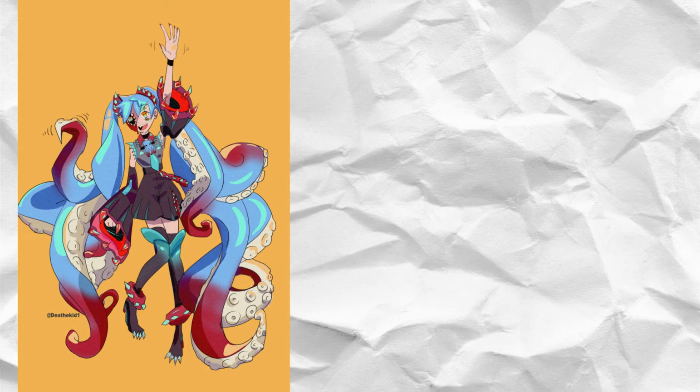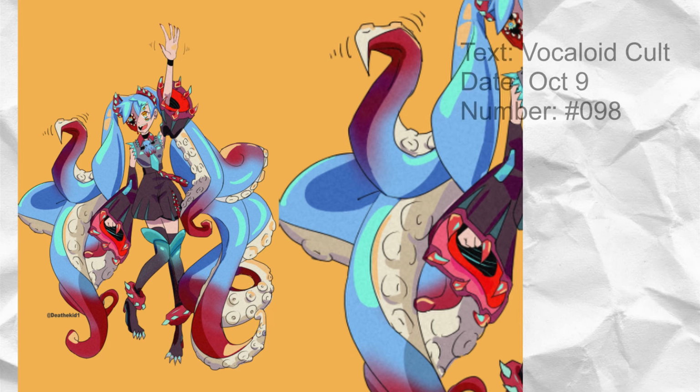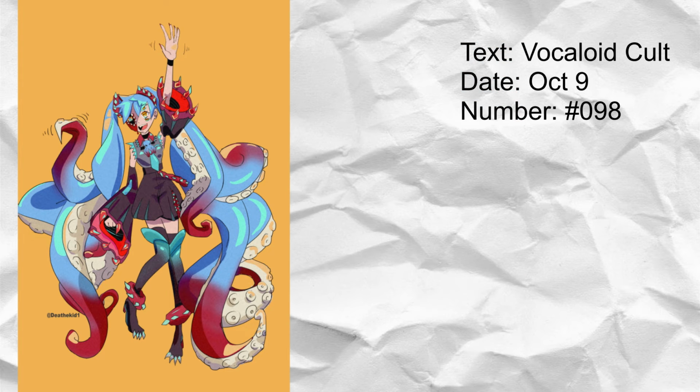Number 98. I formed the Vocaloid cult. Miku is Cthulhu in this case. She has tentacle hair. This is a really cool idea in my opinion. These twin tails are these tentacles. I think there's 8 on each. There's 4 on each side, making it 8. So she is an octopus technically.